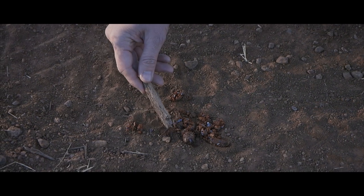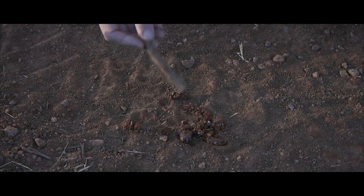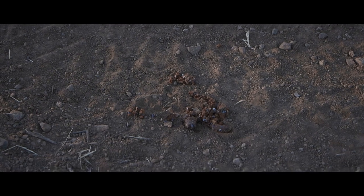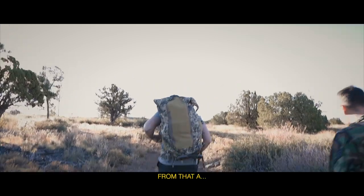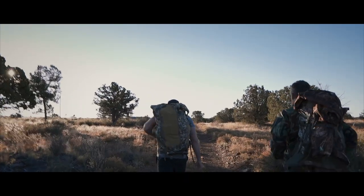Now, according to Bear Grylls, you can rinse off the fruit pieces and eat them again. We'll get it on the way back. Yeah. You probably technically eat that tree right there, too. So.